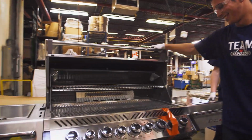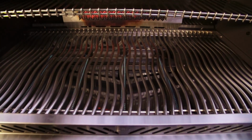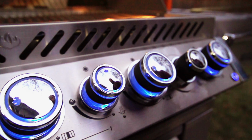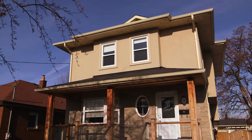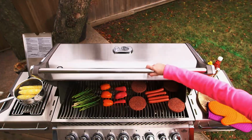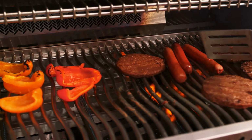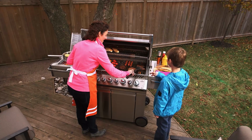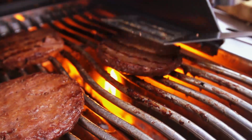And this is labeled as the Prestige Pro 665 RSI BPSS grill, also known as the ultimate cooking secret weapon. With the size of this grill, you can have 30 of your closest friends over and make a hamburger for all of them. And that's why it's the barbecue of choice for grill masters, ordinary home cooks, and secret agents. The Prestige Pro 665 RSI BPSS grill will return in your backyard.